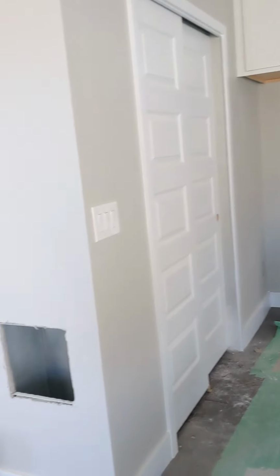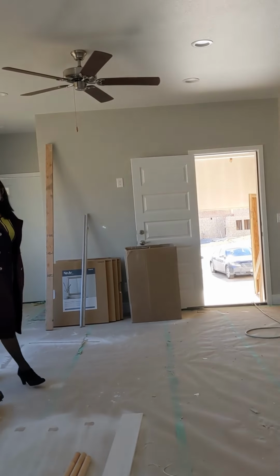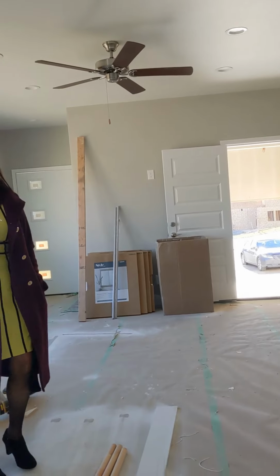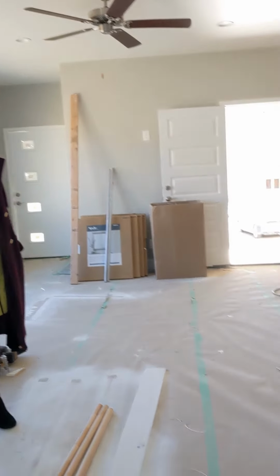Actually, granite is at our base price. Quartz, because of some delays recently with shipping, has been upgraded. So it's like a $2,000 upgrade if you want to go with quartz. But we have about 5 or 6 granites that are base price to choose from.